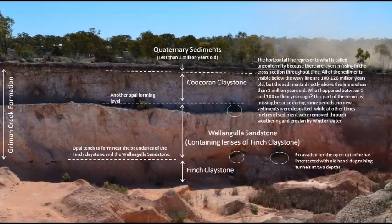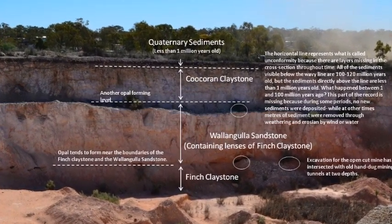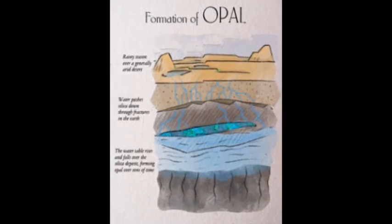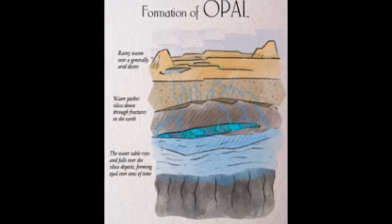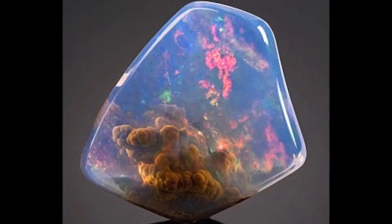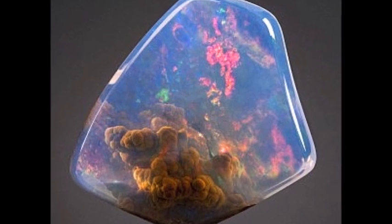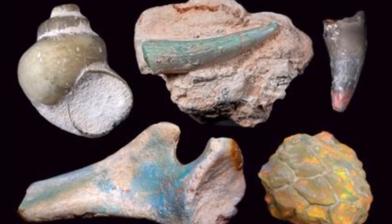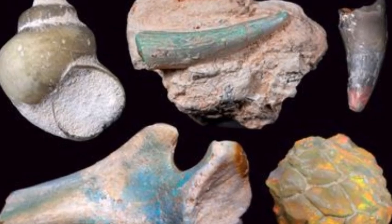Opals take a very long time to form. Though the exact cause of opal formation is still disputed, many believe that silica was carried down into rock crevices by heavy rains. Once the water evaporated, what was left was a silica gel that then hardened over the course of what some believe is millions of years. This didn't happen overnight. It takes roughly 5 million years to solidify just 1 centimeter of opal.